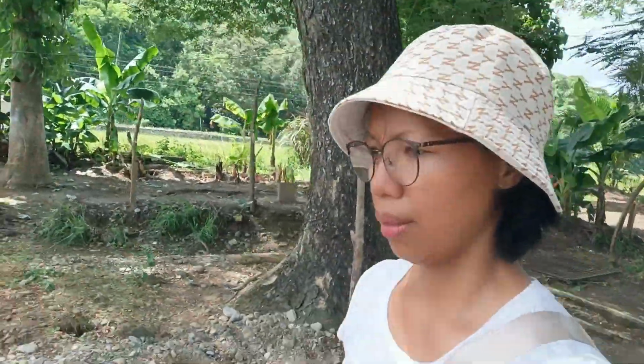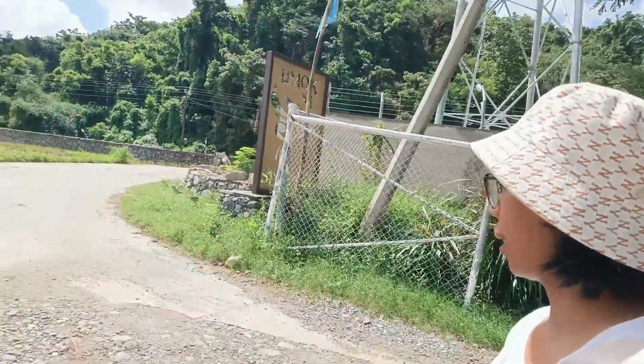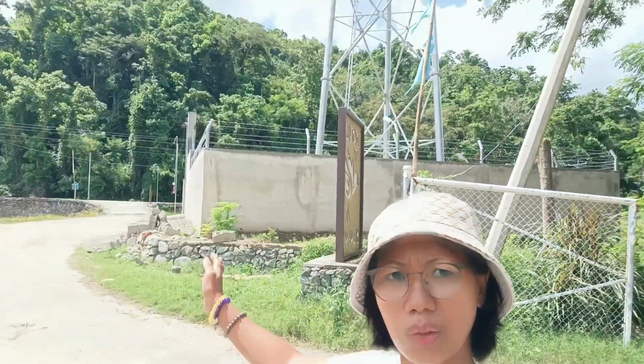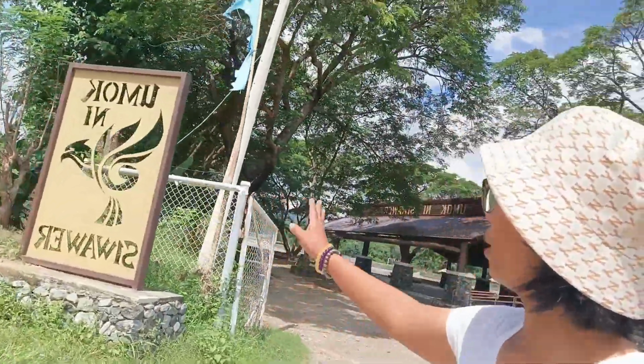I don't know how far it is from the proper or from the center of Vintar. So this is the entrance, guys. This is the road. There's the highway. And this is the entrance. You'll pass by this, a signal tower maybe. And where is the Umok signage? There it is, Umok ni Siwawer. I don't know if you can read it, guys. The sign is a bird, right?